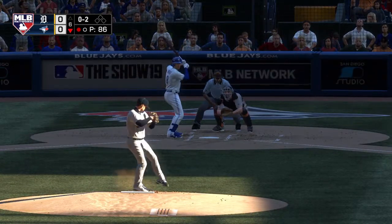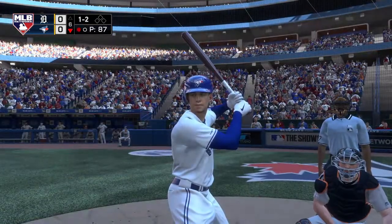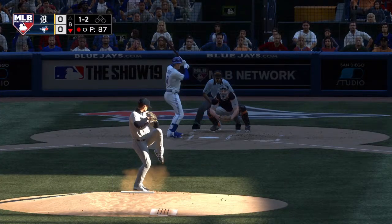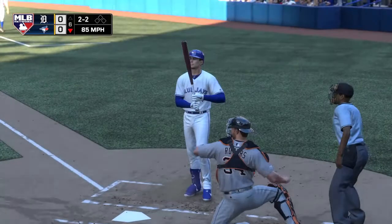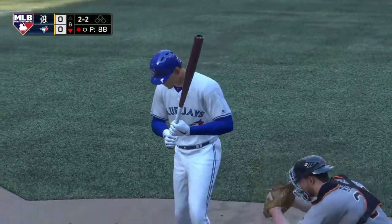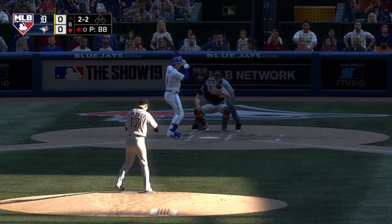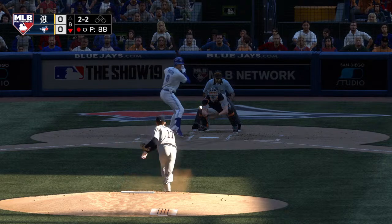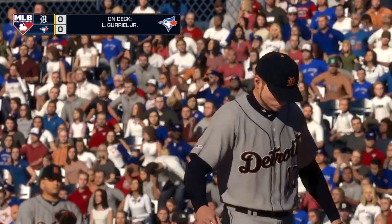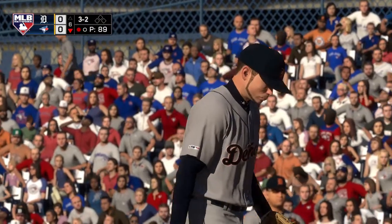The windup and the 0-2 pitch. Can't find the zone there as he lays off the breaking ball. No runs, 5 hits, and no errors in the game for Toronto. To 2 balls and 2 strikes now. Three and 2 now. That was another good pitch and a tough call that could have gone either way. He couldn't get him to bite on it again, so the count's gone from 0-2 to 3-2.